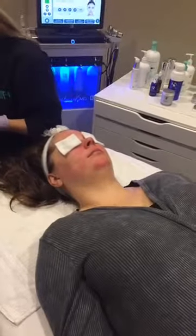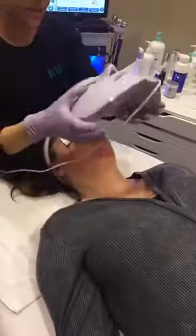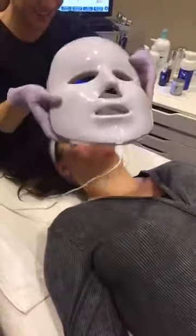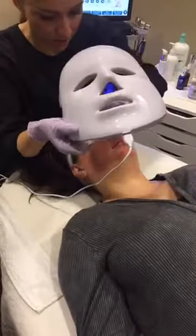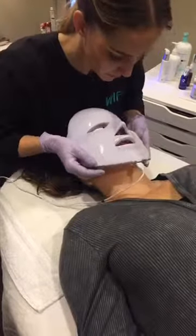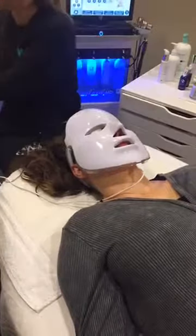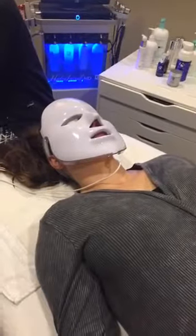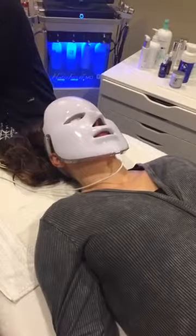Is this basically the final step? It is, yes. So this looks a little crazy, but it's incredible. It gives you this instant wow factor in your skin. All right, Katie's going to feel a little bit cool at first, and we want to protect Katie's eyes from the LED light. It's very bright. Does that feel okay? Mm-hmm. So I'm going to turn it on and just keep your eyes closed. It's okay that you're going to see some red light because your eyes are covered up, so we're good.